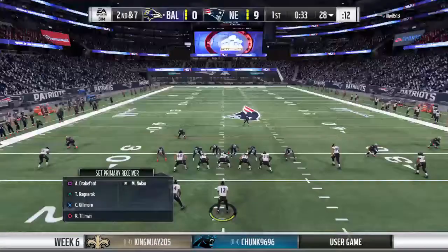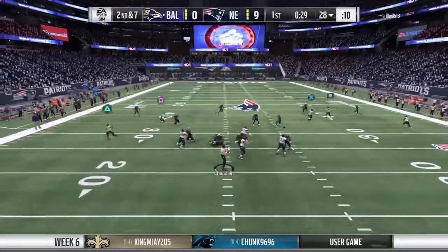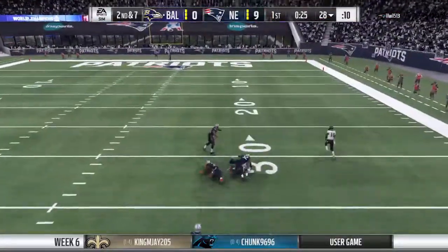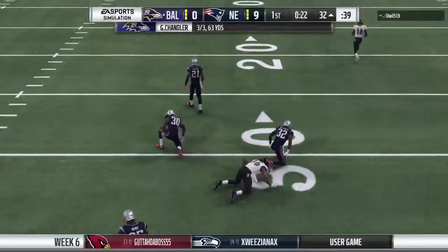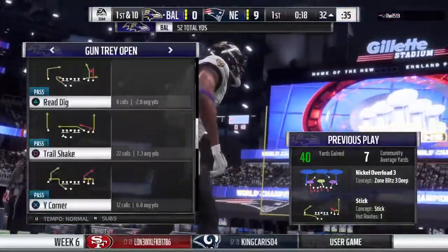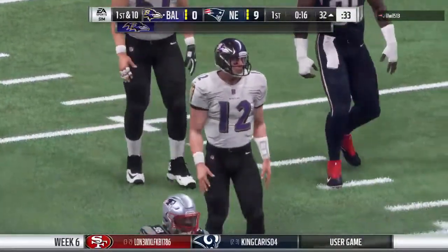All right, now, lucky 56. Lucky 56. Looking to throw on second down. Chandler, he's going to launch this, and got his man, complete. And he takes it all the way down to the 32. It's a big play there for Baltimore, and even 40 yards.